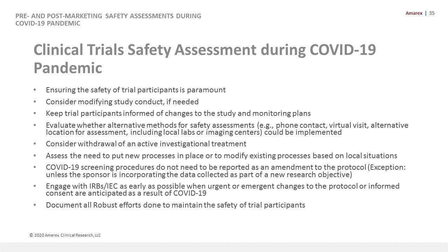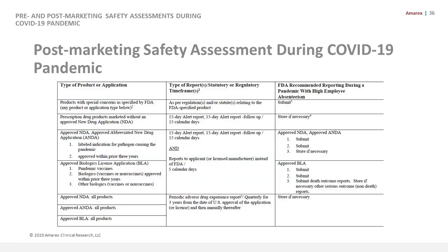If COVID-19 screening procedures are not going to be used, the data do not need to be reported as an amendment to the protocol. But if you want to use the data, please make sure that you do a protocol amendment and stay in close communication with the IRB and ethics committee with regard to those urgent or emergent changes to the protocol. And of course, documenting all of these efforts is very important because you want to make sure that all of these changes done during the COVID-19 pandemic are recorded properly for future references and submissions.